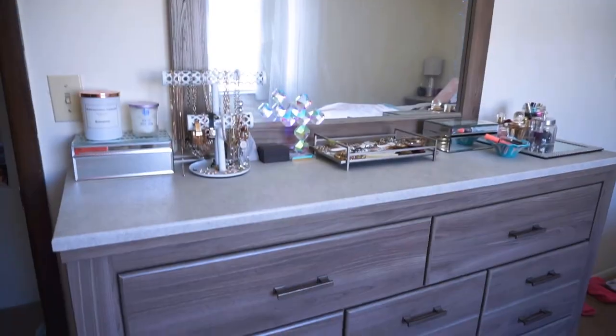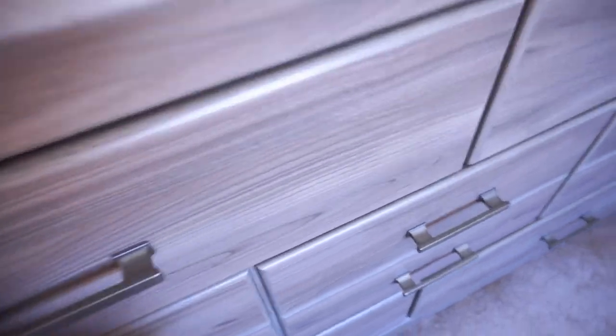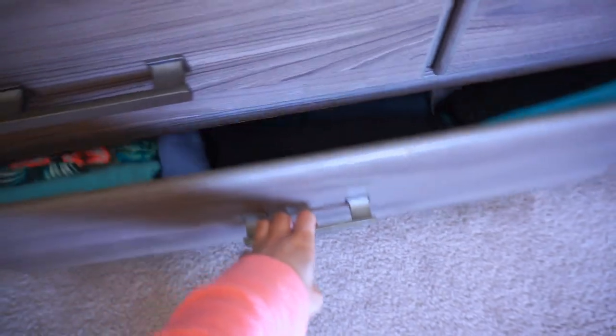Okay, let's go ahead and get into this video. So here's my dresser. You guys have seen this many times before in the background of my videos, but what you haven't seen is the mess that lies within it.